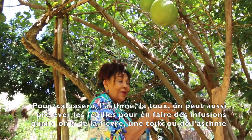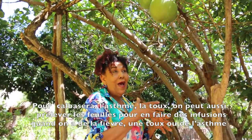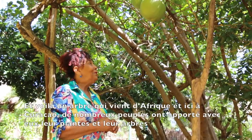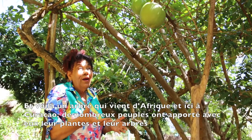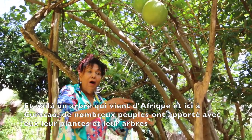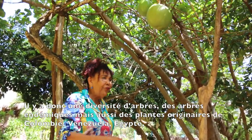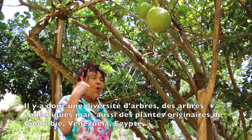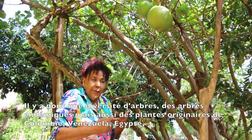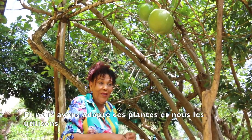We can also take the leaves and make a tea out of it when you have fever, when you have very much cough, when you have asthma. And it's a tree that comes from Africa. And here in Curaçao, a lot of nations brought their plants, their trees. So there's a variety of native trees, but also plants from Colombia, Venezuela, and Egypt. And so we adapt all those plants and we use them.